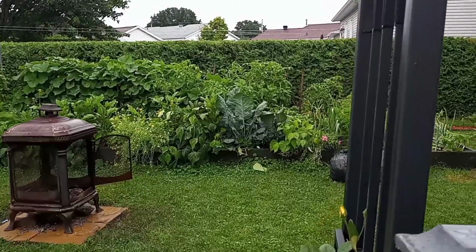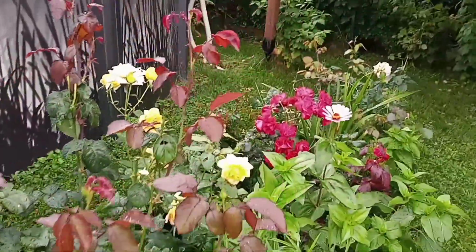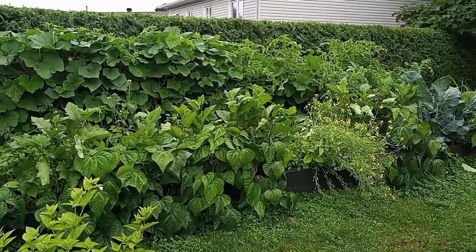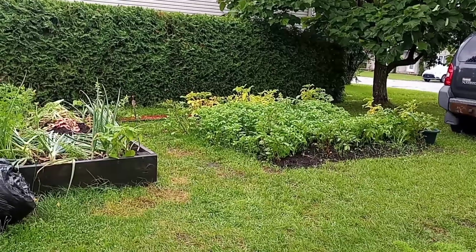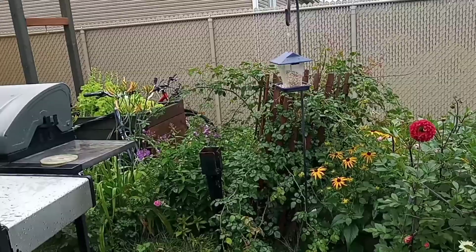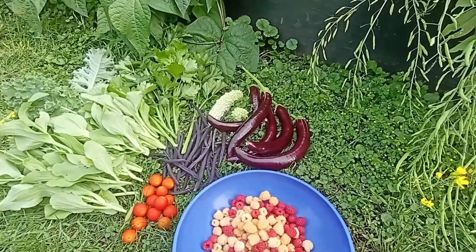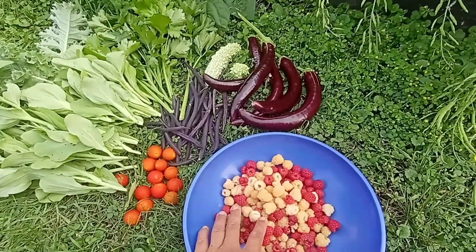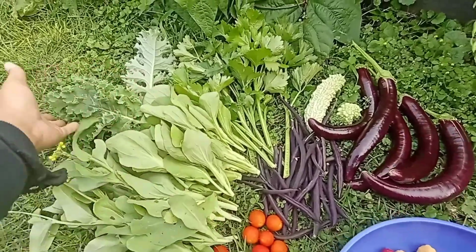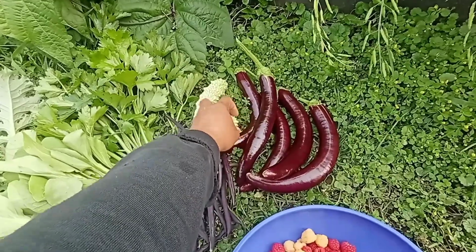Hello guys, good morning. Garden today is a rainy morning and good for our garden. The plants love rain. And our harvest for today, guys: cherry tomato, yellow and red raspberry, bok choy, kale, celery, beans, eggplant, and melon amaya.